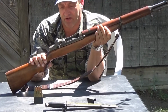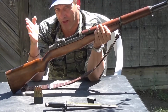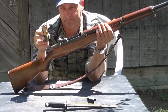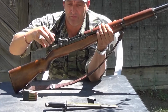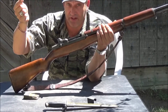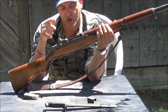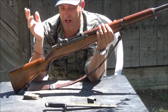The M1 Garand is a very interesting rifle. You hear everybody talk about the M1 thumb. Well, these rifles fired an 8-round en-bloc clip. 8 rounds. But on the last round, it would eject the en-bloc clip, and it made a pinging noise. Well, the story goes that the Germans and all that would hear that last round fired, and they'd hear that ping, and they would know the guys were out of ammunition.